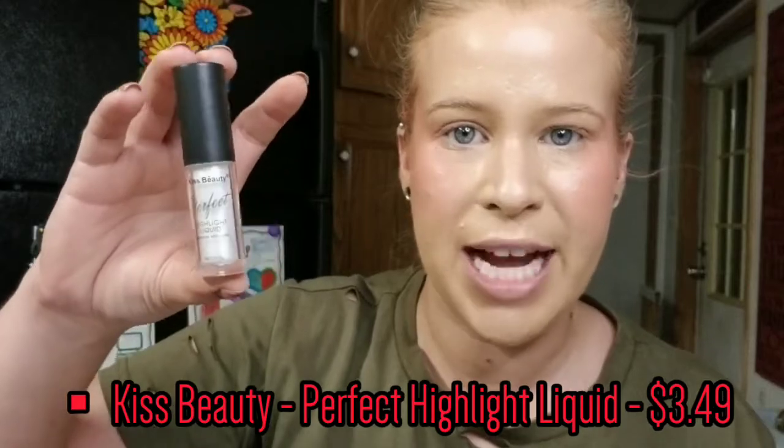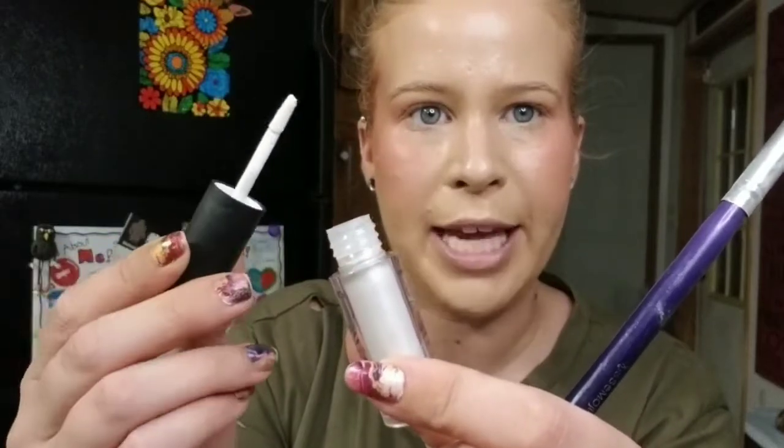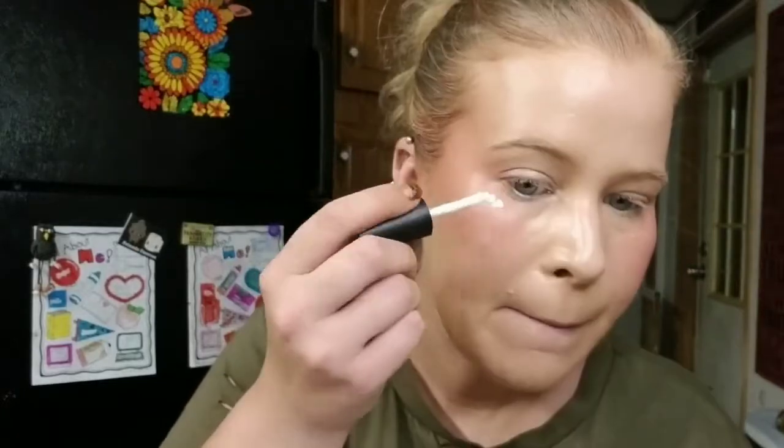So I'm just gonna apply this to the high points of my cheeks and we'll see how this works. This one comes with an actual paddle applicator. Let's swatch it on my hand first to see what color we're dealing with. So yeah, that's really pretty. Hopefully it looks like that and it doesn't lift my makeup.